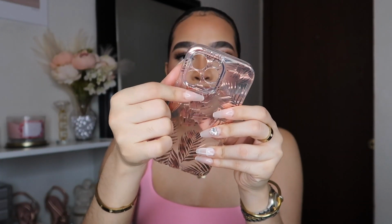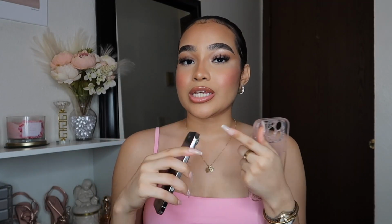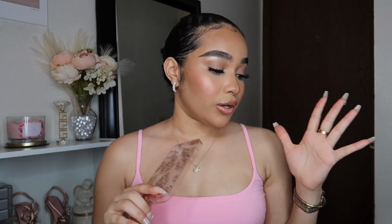At first this part was bothering me because I don't like when cases have this. I know this part is beneficial for the camera just in case you drop your phone. I had gotten used to this case anyway, and I have no regrets getting this at all. This was definitely maybe under $3. I believe all the cases I'm showing you guys in this video are under $6 for sure, under $5.